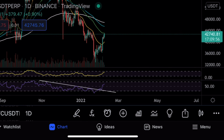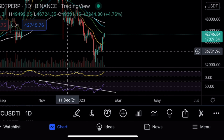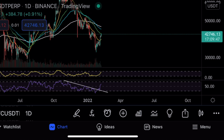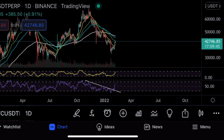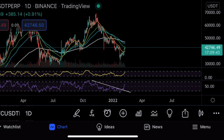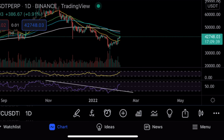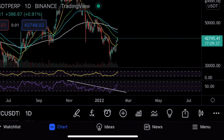So you can see it's going down all the way from around November all the way down here, and we broke up finally out of it. And what has happened? We've gone up in price, right? So previously in this channel I did say 33k looks like it's going to be the bottom, and what do you know, it was the bottom. So now we're going up for a little bounce, and this is also supported by the RSI.